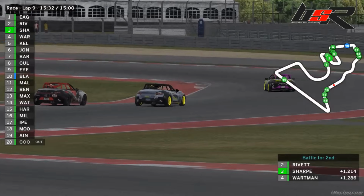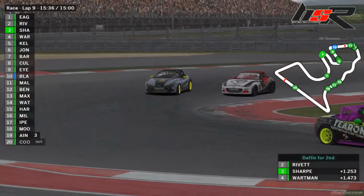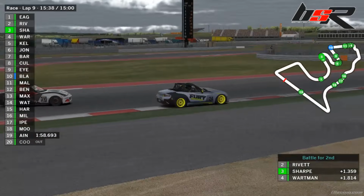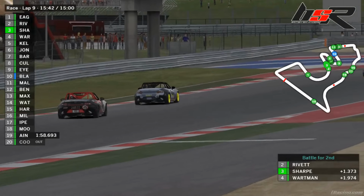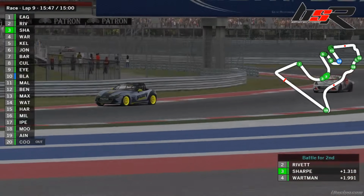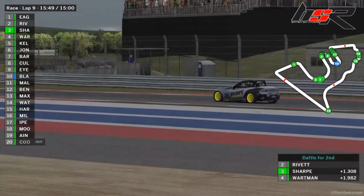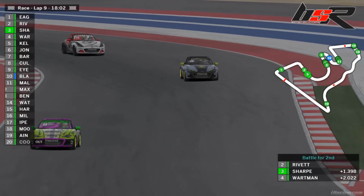But yeah, Wortman's not giving up, and I think our leader is coming around the final few corners, possibly, Marco, if he can try to get a look at him. But this battle is just fantastic. Still a bit to go for the leader, just a couple of corners left, so we can stay with this battle for just a bit more. Seems like Sharp and Rivette were able to get the best of Michael Wortman.